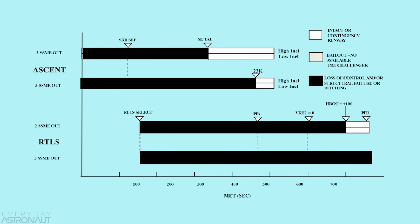Those are sections of ascent where there would be a full loss of control and/or structural failure if the vehicle were to lose 2 or 3 main engines. So basically, lose 2 out of the 3 main engines and you're screwed. And you're not even talking about having any problems with the SRBs or anything else.